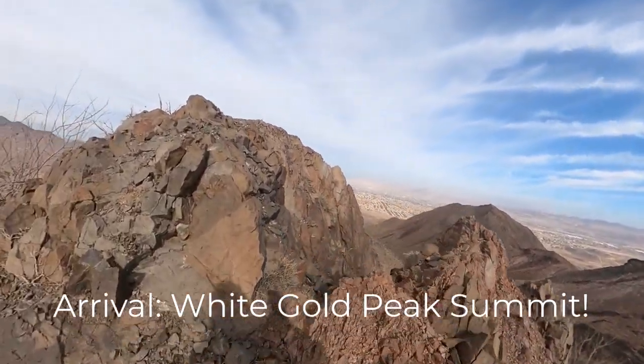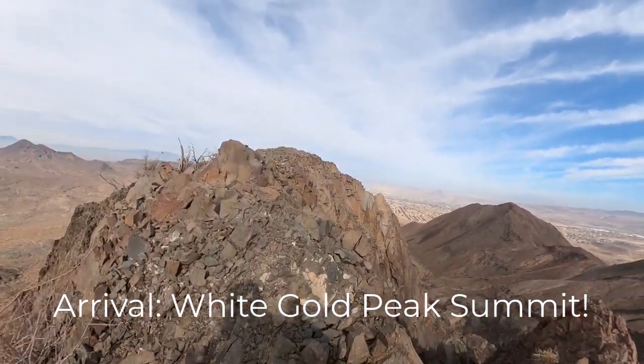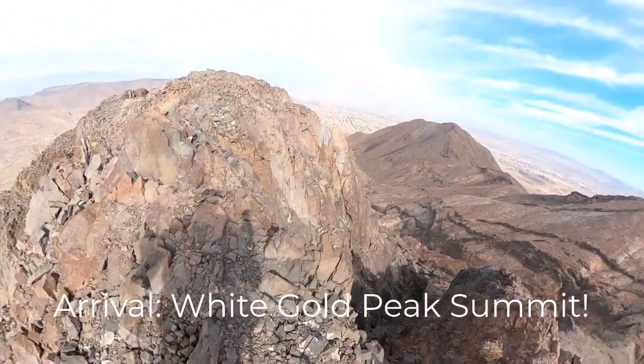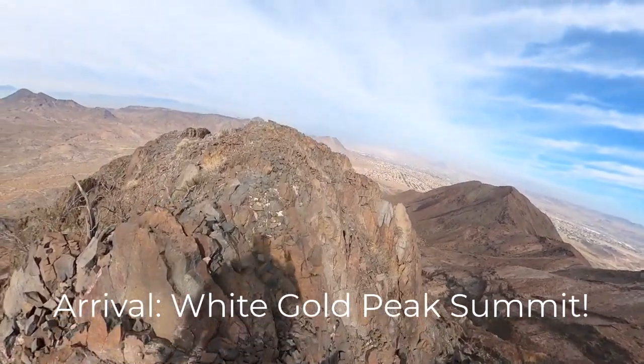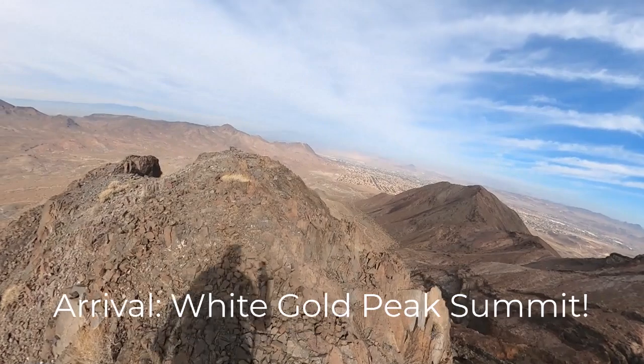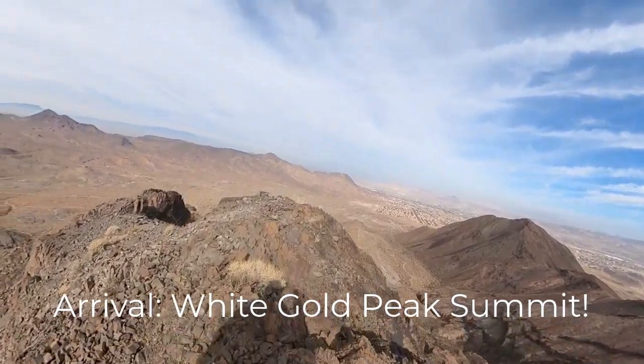So, a very narrow ridge. This is the summit of our first peak. Look at that.